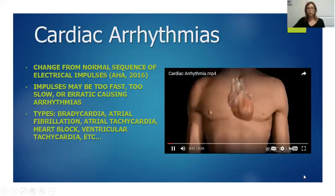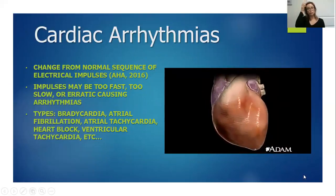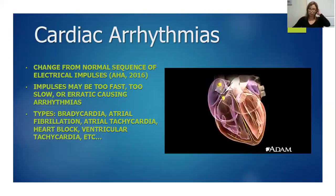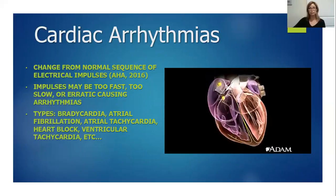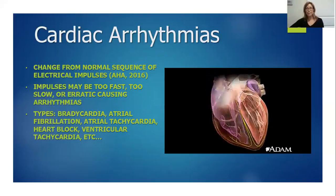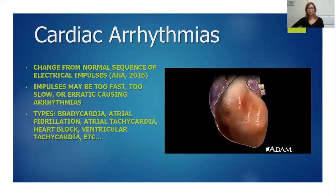A change in the heart's normal electrical conduction system can result in an arrhythmia or irregular heartbeat. An arrhythmia can be an abnormally slow heartbeat or an abnormally fast heartbeat. In some cases, it can be fatal.